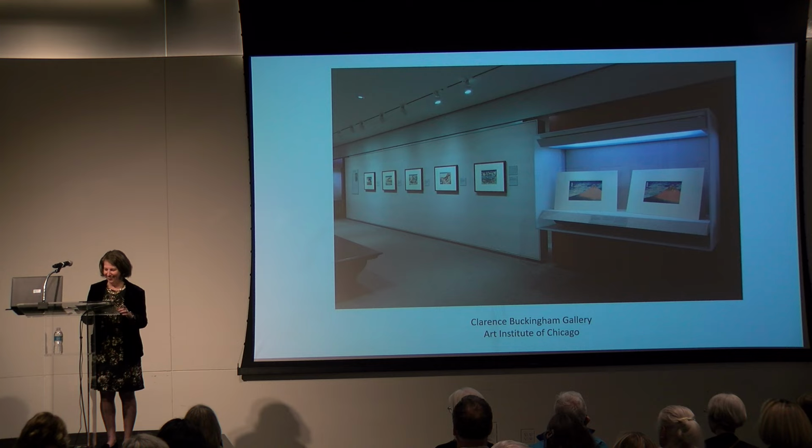So not nearly all of these prints came from Clarence Buckingham, but it was his collection that formed the basis of it and made the Art Institute a place for Japanese prints, both by attracting donors and by being a center for the scholarship and display of them.